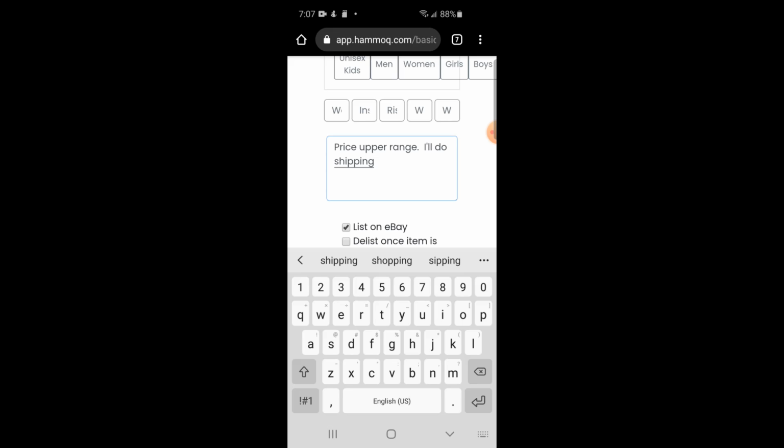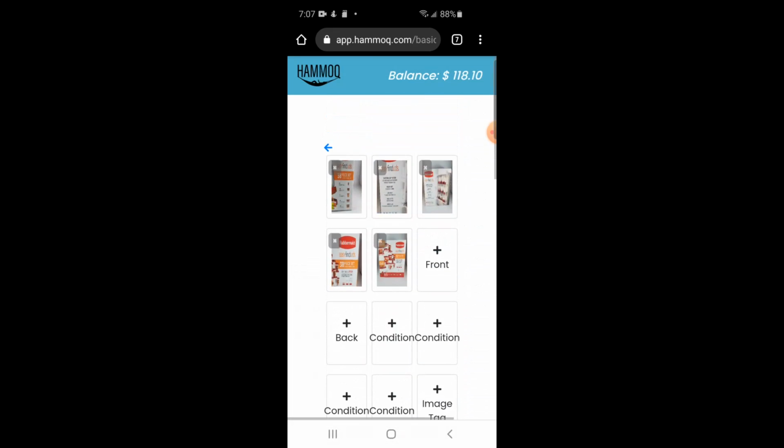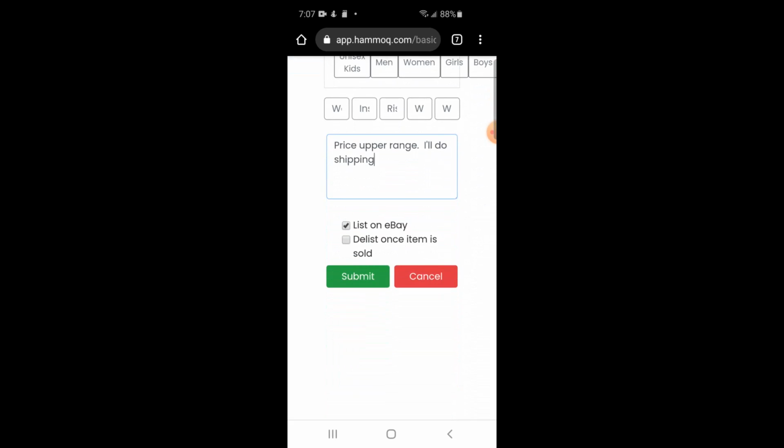And I think that's it. Let's see. Yeah, I'm not selling these as a lot of 2. So that's it, and they'll fill in everything else. So I'm going to go ahead and submit that.